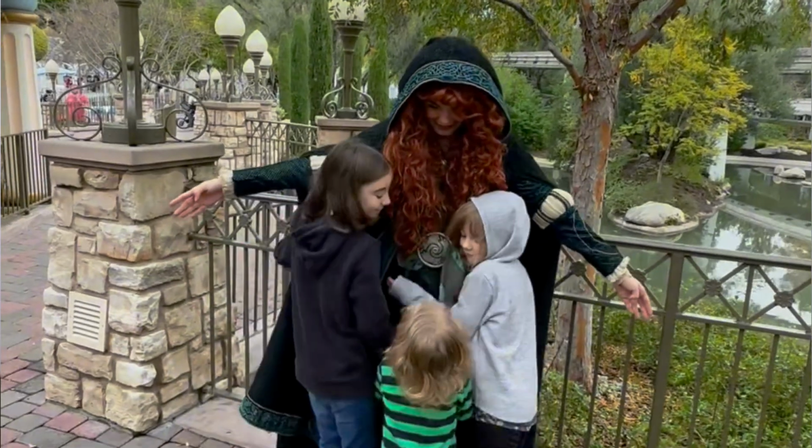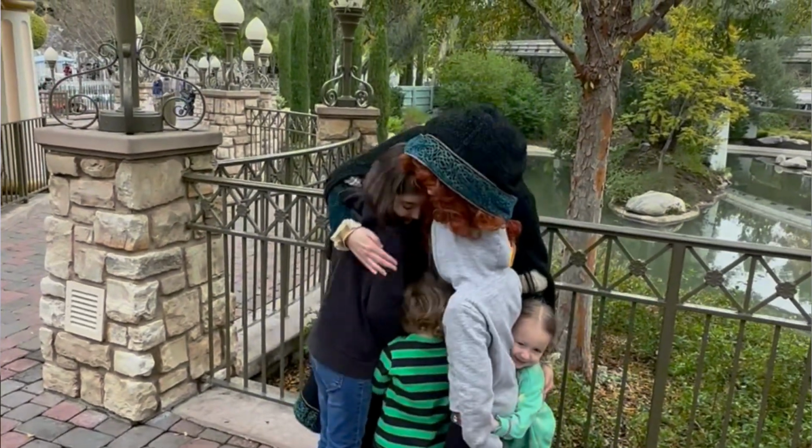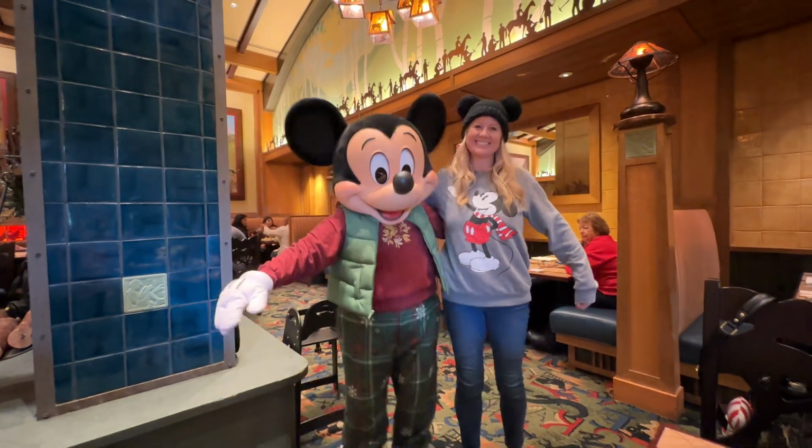The characters love to take photos. Even if you don't have PhotoPass, cast members are happy to use your phone to take a photo for you. Don't be shy. The characters love interacting with guests and taking pictures. Even if you're not a kid, you can totally get a hug from your favorite character.